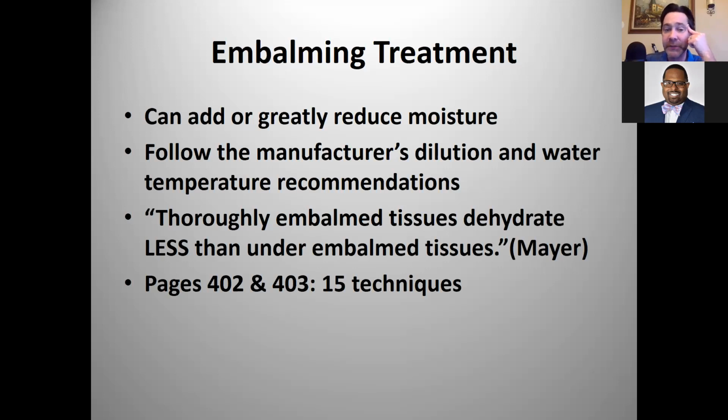So thoroughly embalmed tissues dehydrate less than under embalmed tissues. If you have somebody that's poorly embalmed, they're going to dehydrate faster than somebody that's thoroughly embalmed. If somebody is really, really well embalmed, it's going to almost seal that moisture in. It's one of those concepts that the book really drives home. So, just keep it in mind.